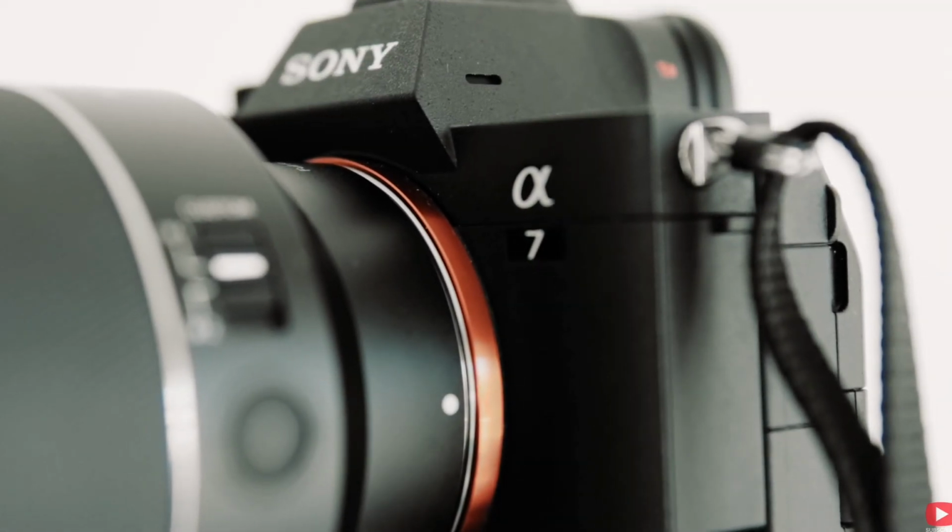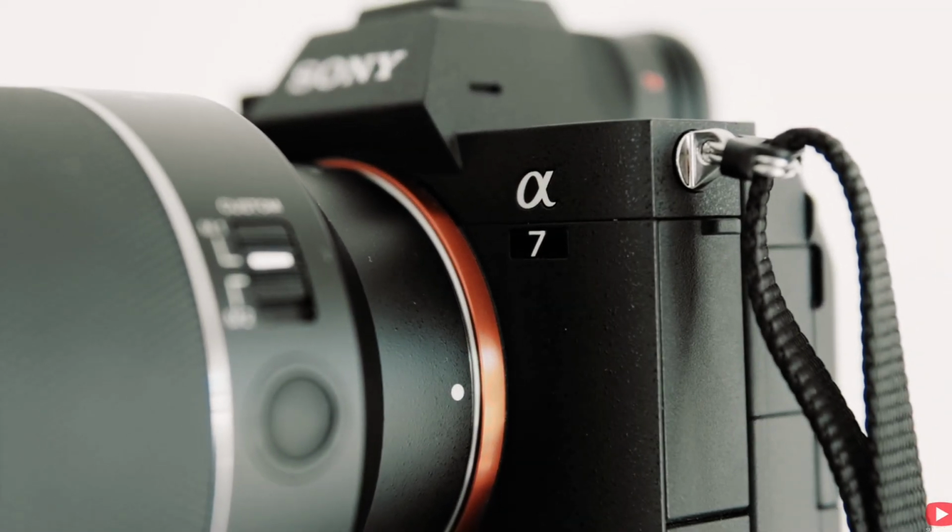And even that, I would like A7 Mark IV or even my A7 Mark V when it is released to have a little less than 36 megapixels. Let's say 30 megapixels at this gain of extra dynamic range.